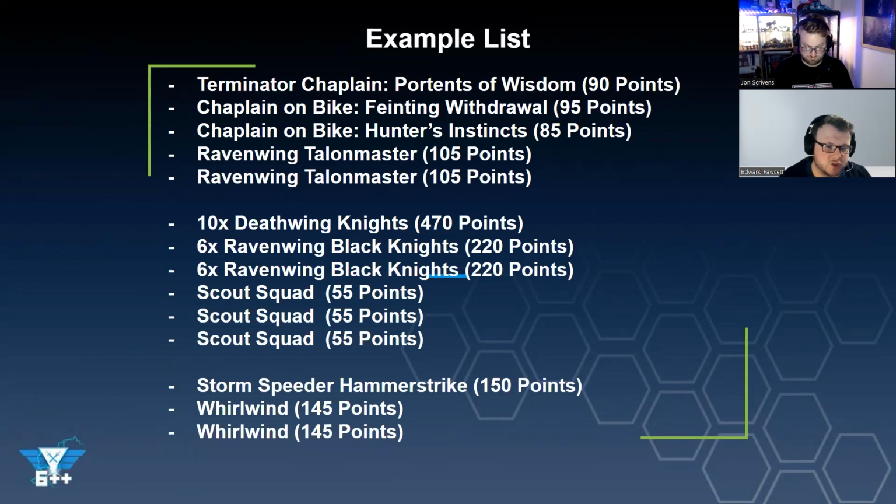Storm Speeder Hammerstrike. Remind me what this one does, John. This is the one that turns off cover. Yes, so it's got a melta destroyer and some missiles, and basically if you successfully select one enemy unit, and 1 or more attacks have hit, until the end of the phase, they cannot benefit from cover. So you literally tag a unit with it, and then your Ravenwing Black Knights are probably going to be chopping into them as well, just to make that AP3 matter a little bit more.